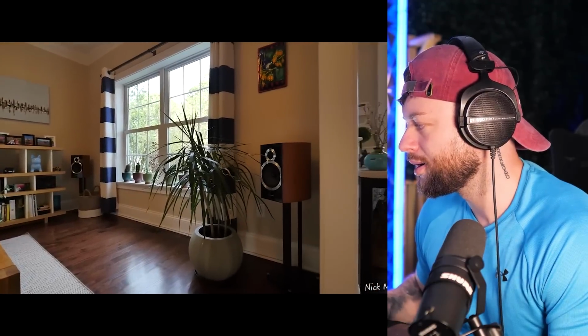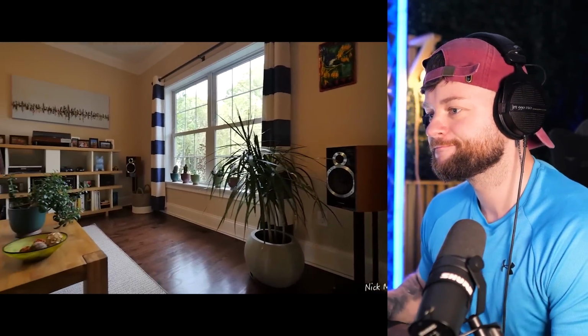My record player, and I move my speakers to the front like people on the internet had suggested that I do. And I like to sit on this sofa here and listen to my records. I just love this room. I put lots of little plants in here and lots of little toys.